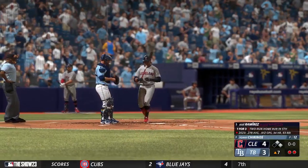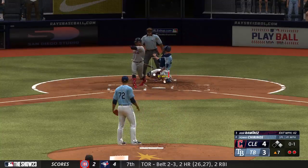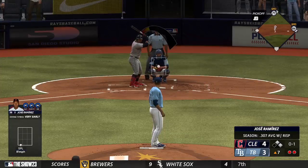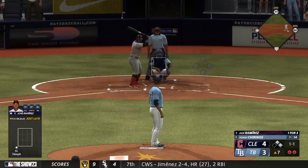Jose Ramirez will hit next. The third baseman. Jose Ramirez. And there's a foul ball. The next pitch misses, and that's ball one.